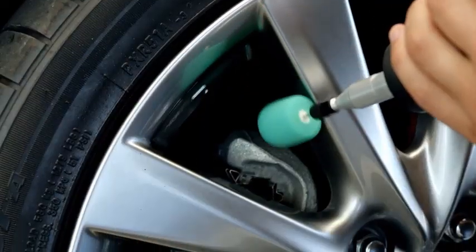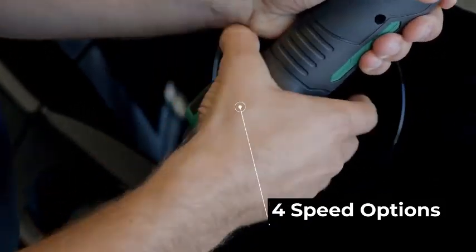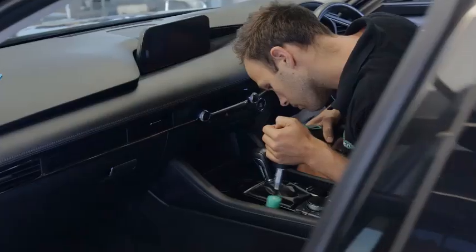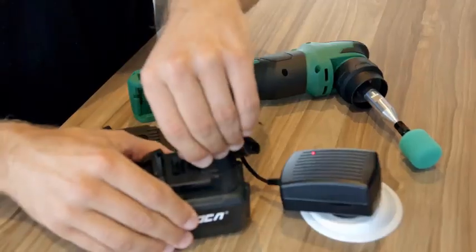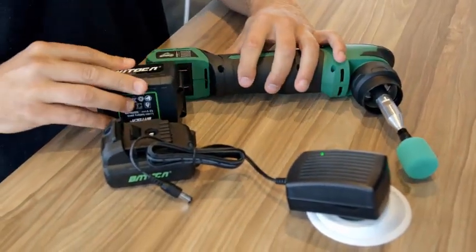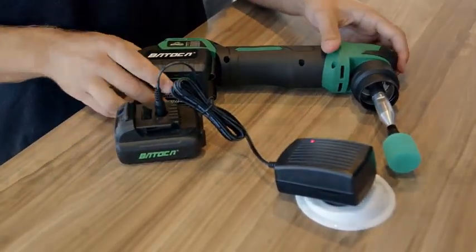Whether you're a professional detailer or a car enthusiast, the BATOCA S4 Cordless Car Polisher Machine is the perfect companion for achieving showroom-quality results with ease. Upgrade your polishing experience today and enjoy the convenience of cordless operation without compromising on performance.